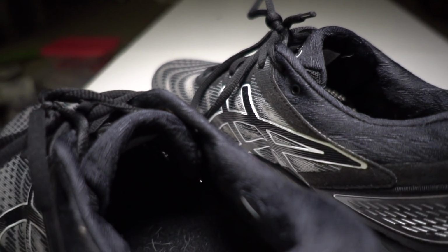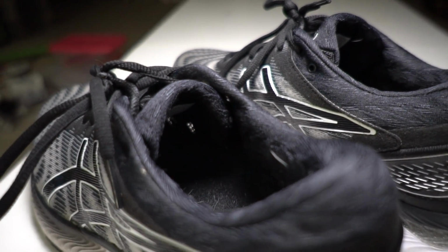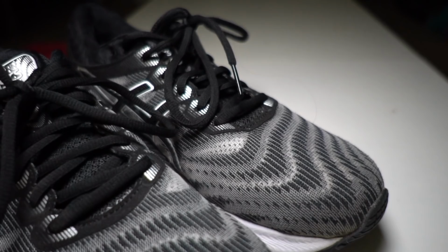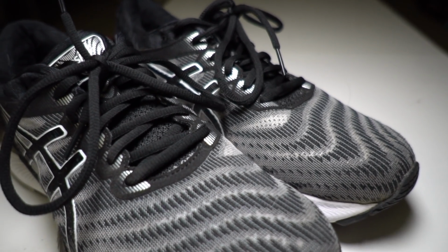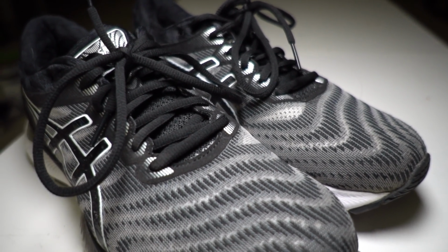As the temperatures have dropped, I've had to go to thicker socks in order to compensate. But once I did that, things worked really well. The tongue is slightly padded as well, and the laces are that soft, thicker material, which all goes to that soft comfort that they're looking for in this higher mileage trainer.